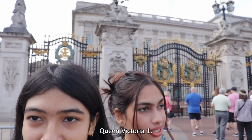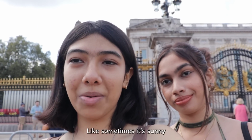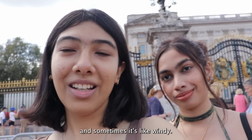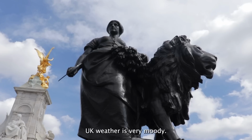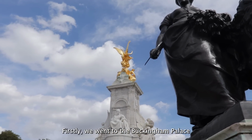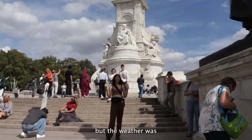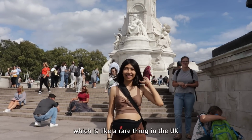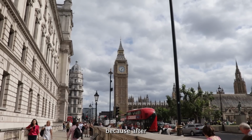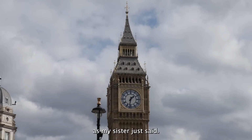Yeah. It's so beautiful, especially the weather. It's so nice, but it keeps changing. Like sometimes it's sunny and sometimes it's windy, so that's kind of unpredictable. The UK weather is very moody. As you saw, firstly we went to the Buckingham Palace, and then this was the thing which was right in front of it. I forgot the name, but the weather was just so beautiful at that time. They had sun, which is a rare thing in the UK, because after spending 15 days or something, I just know the weather is super moody, as my sister just said.